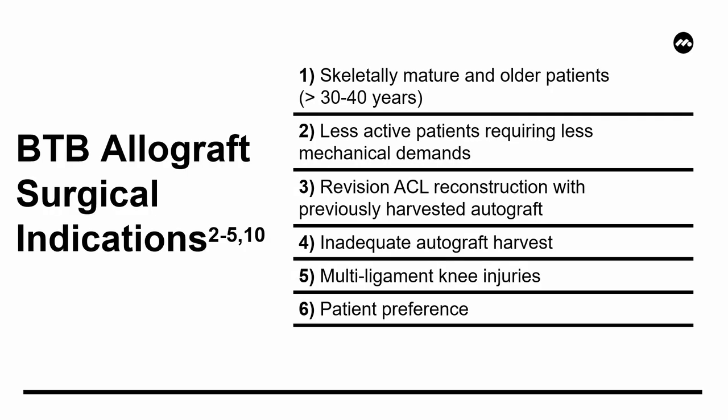In general, indications for use of BTB allograft include skeletally mature and older patients, typically at least 30 to 40 years of age, those who have lower activity demands, patients who have had a prior autograft harvest in the revision setting, circumstances when an autograft harvest is insufficient, those with multi-ligament knee injuries, and patients who prefer use of allograft.